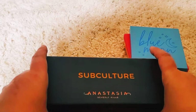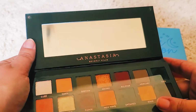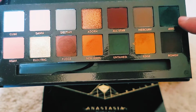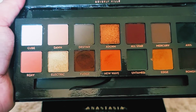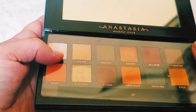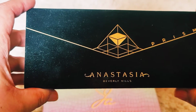Speaking of questionable palettes, Subculture. Again, I think the only reason I still have these is just for the nostalgia. I do really like Axis, but it blends out so terribly. Just terribly, terribly. Yeah, I'm gonna get rid of it. I need to make room and do better about not keeping stuff for the sake of keeping it.